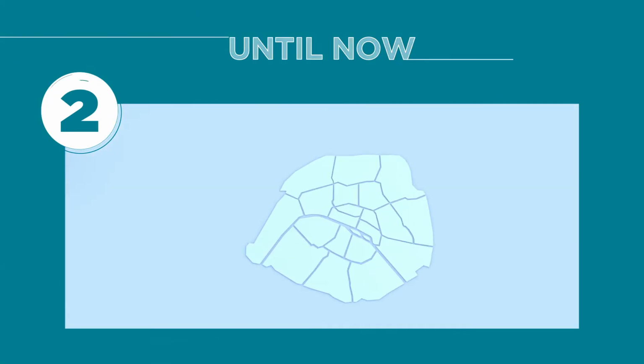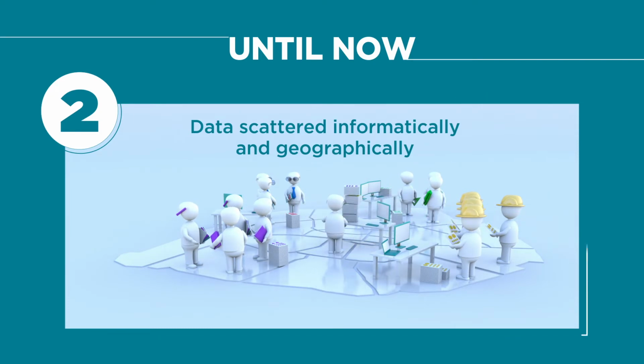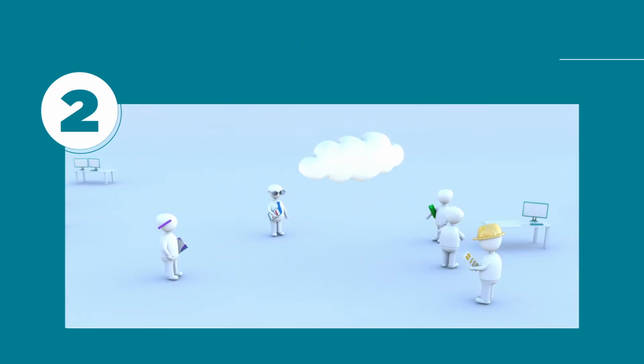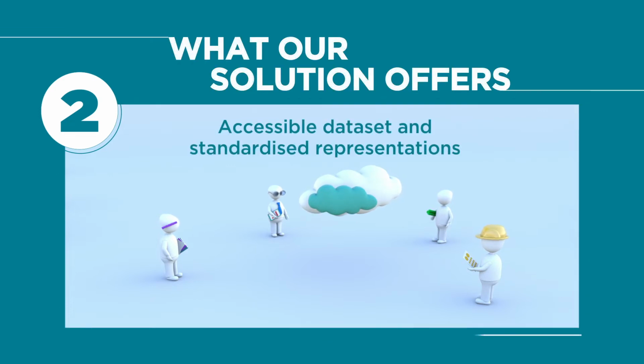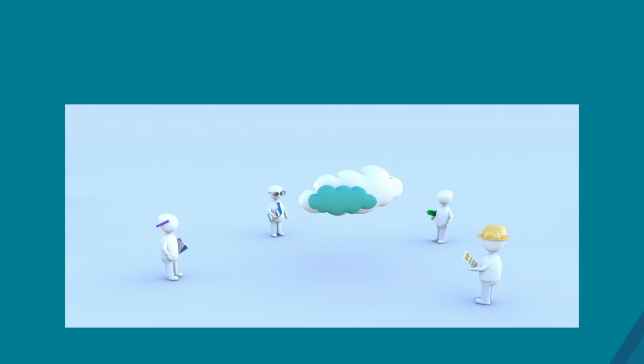Until now, the reporting work within the project involved searching for and processing a large volume of data that was very scattered, both informatically and geographically. A significant amount of standardization work was required. With our solution, key performance indicators can be generated based on an accessible dataset. This means we can produce standardized representations with minimal effort, improving the quality and efficiency of reporting.